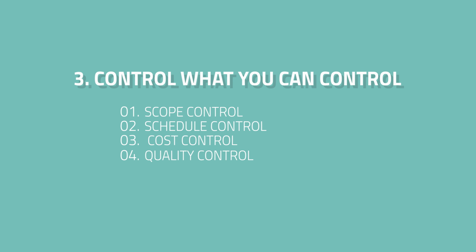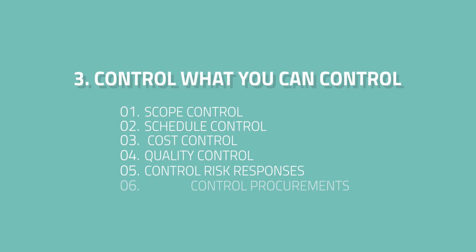And then we can control our risk responses. So when do we implement responses? How do we do it? Who's empowered to do that? What are the triggers that tell us it's time to implement these responses? And then control procurements, that we're working with vendors or contractors. So to make certain they're delivering on time and of quality.